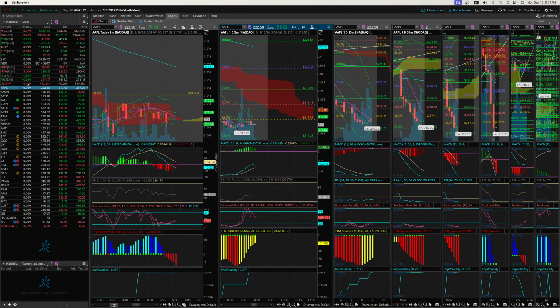Meta was very strong on Thursday, but then Friday gapped down open and recovered. And pre-market right now is kind of flat. So it's hovering around 524. Need to pass 526 for running up to 529, 533.